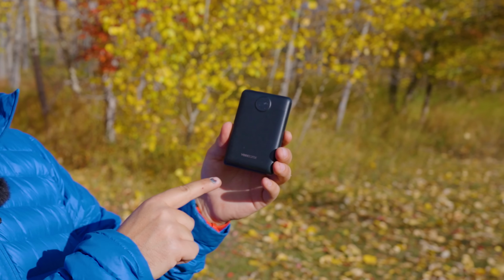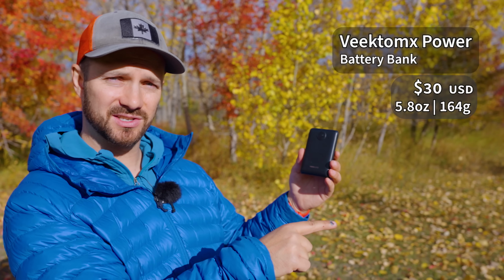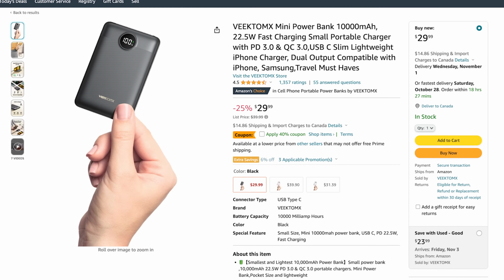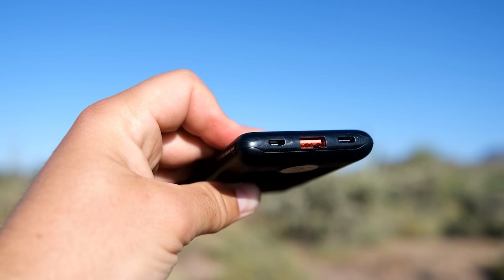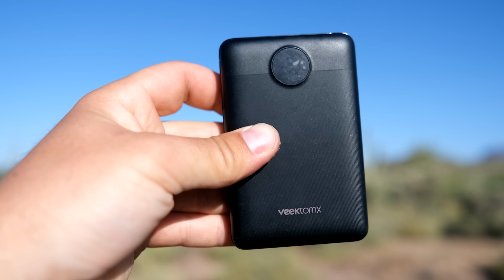I'm going to try and pronounce the name here. Victomix. Not exactly sure, but if you search that on Amazon, you're going to come up with this one that is very affordable, but also has a USB-C port, USB-C charging in and out, and then a USB-A port. You can also charge with micro USB.